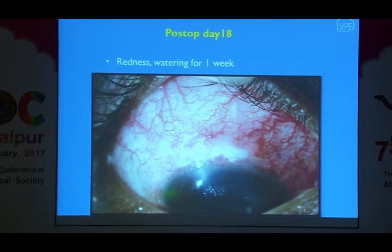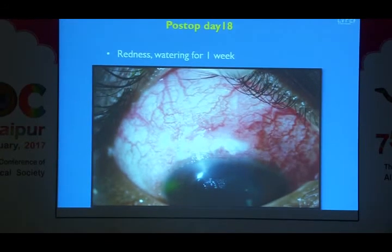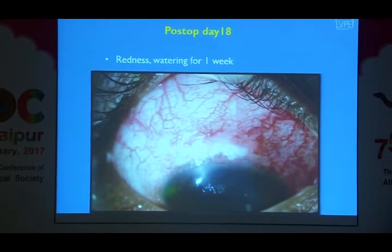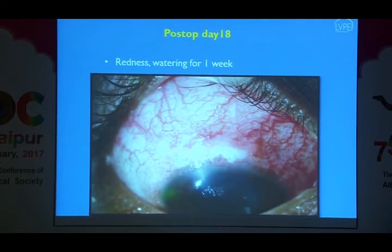Invariably, I get to see a patient who has come and told me that they did not have watering and they had a leak. Very, very unlikely. Even if sometimes your pressures cannot tell you correctly, pressures can be 14 and 15, you may still have a low flow leak or a leak intermittently whenever the patient tries to squeeze or on pressure. But watering is something that is consistently present.